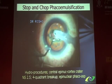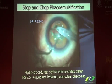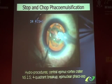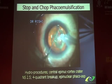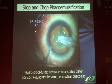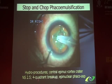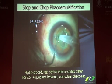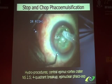Classically, when Dr. Koch described his technique, he wanted the nucleus to get rotated 180 degrees and then crack the other end, whereas I just do it in one go. There's no need to rotate it 180 degrees to do the other end. You can just do it in one go. And here again, since it's not a very hard cataract, I can get away with just a 4-quadrant breakup.